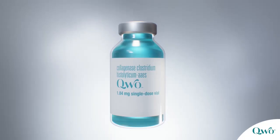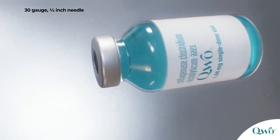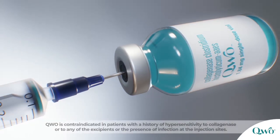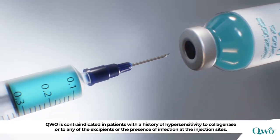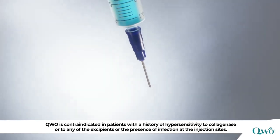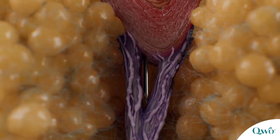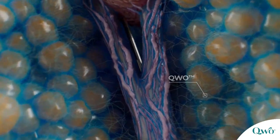Quo is the first and only FDA-approved injectable specifically designed to treat moderate to severe cellulite in the buttocks of adult women. Quo is contraindicated in patients with a history of hypersensitivity to collagenase or to any of the excipients or the presence of infection at the injection sites. After reconstitution, Quo is injected subcutaneously under the surface of the skin at the dimples.